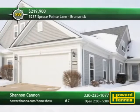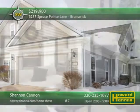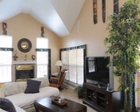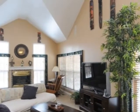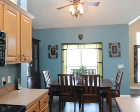Spacious and simplified living can be yours at this 3-bedroom, 3-bath cluster home in Brunswick. A soaring ceiling towers above the oversized great room, an inviting space thanks to a cozy gas fireplace. Twin skylights shine down on the breakfast area, adjoining the eating kitchen.